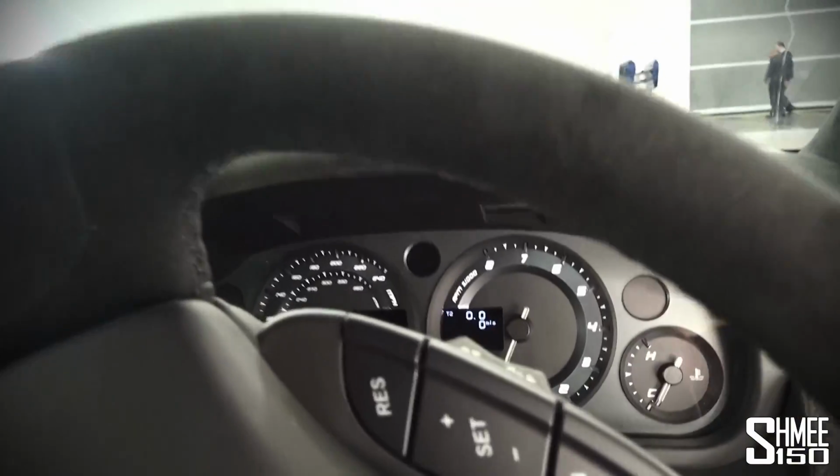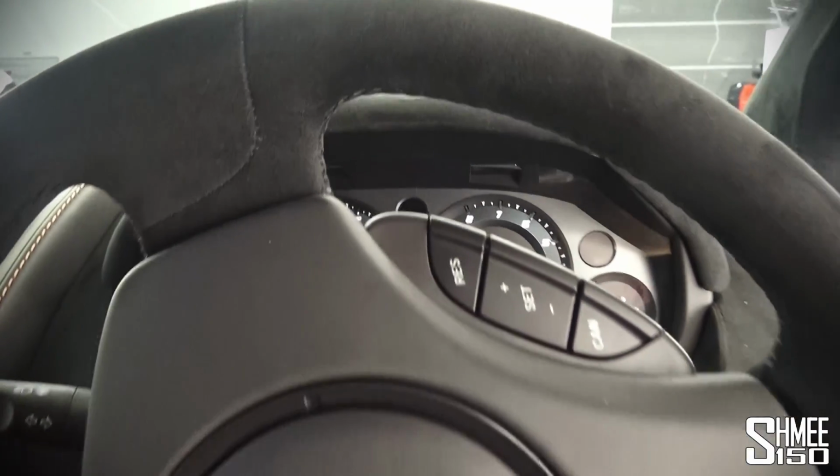Sat in my driver's seat, check that out. 0.0 miles on the dashboard. Okay, this feels good. I could get used to this. The seat is brilliant in here. So, we're in the car, we're in neutral, the handbrake is on. I'm gonna take the key back out of my pocket. This is the sort of plastic valet key almost.